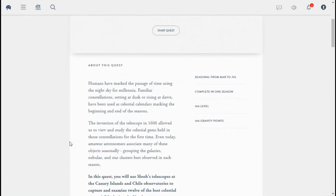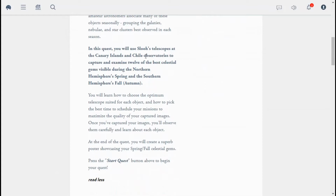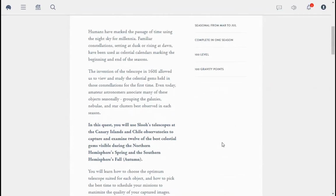Just read what that one's about. So here we're going to collect 12 objects hopefully before the season ends, and these celestial gems are visible in the northern hemisphere in spring and the southern hemisphere in its fall or autumn, which is actually now. So okay, let's start that quest, and we're now in progress.